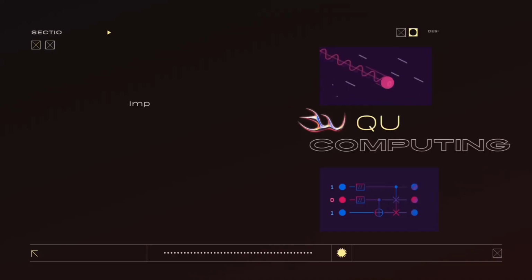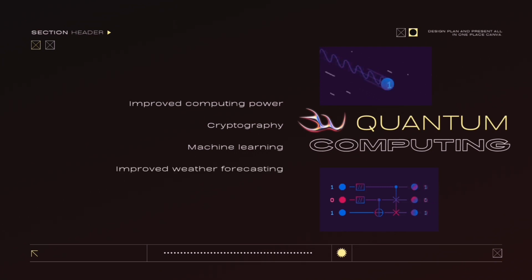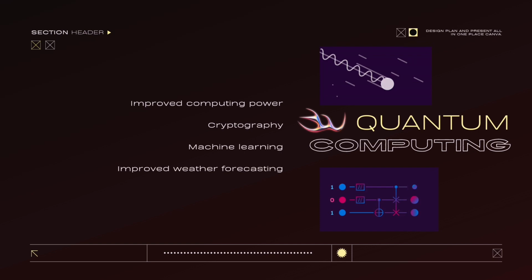Last one is quantum computing. So this is a new field for information. So it provides an improved computing power, mainly because of its components that are far more advanced than that of a classic computer. It also can be used to crack existing encryption in cryptography. However, it can also be used for good, which is to develop more secure encryption methods that are resistant to quantum computer attacks.